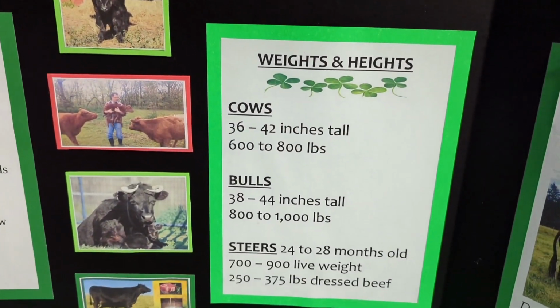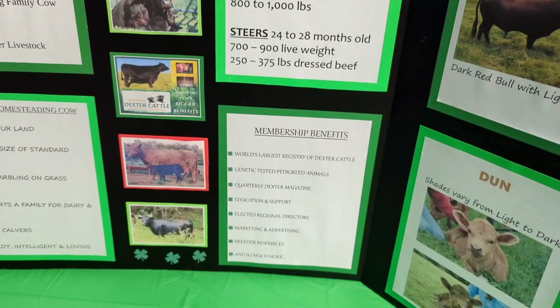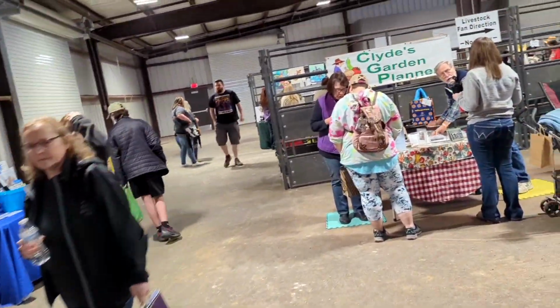The cows are 36 to 42 inches tall and weigh 600 to 800 pounds. No, as far as I know, that's amazing. Some say that they can treat it organically and that they can heal from it, but most of the goat world says no, there's no cure. Sometimes they can be cured.